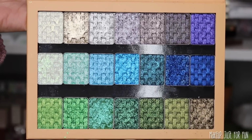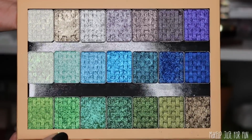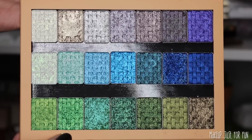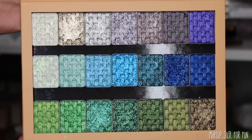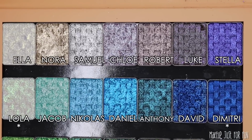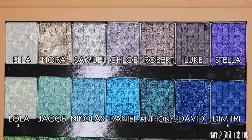Now, I want to start with some close-ups. I didn't do individual shots of each shadow because I wanted to try to keep this video concise, and I think it's just more helpful to see them in context with the other sort of similar shadows. I will also zoom in on the individual rows here and show you the shade names. I'm also going to mark which shades are the multi-chromes with a little asterisk below the shade name there. So Lola and Dimitri, you can see, are the multi-chrome shadows in this particular little group.